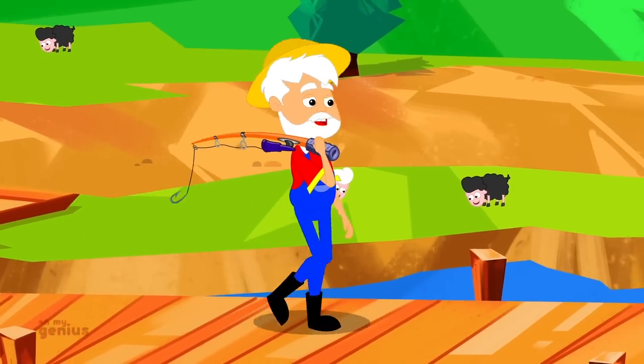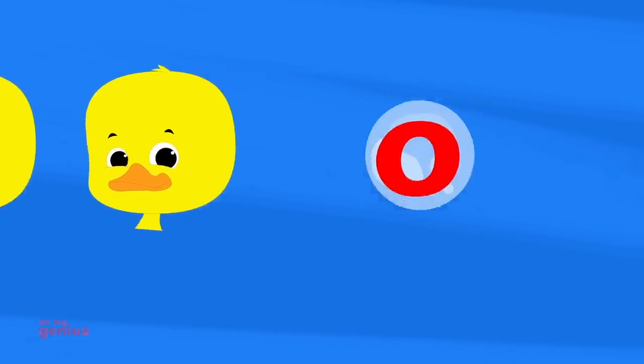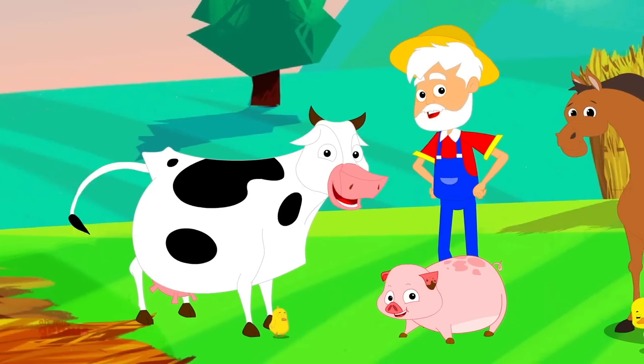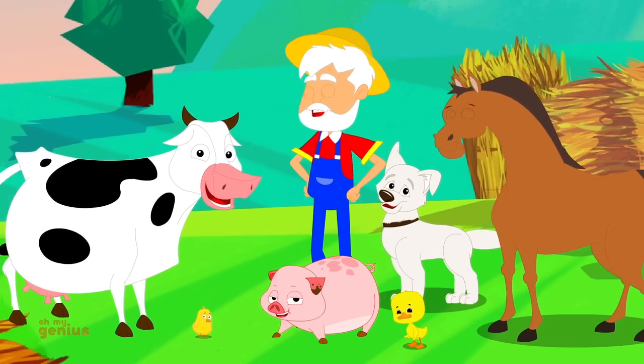E-I-E-I-O. Old MacDonald had a farm. E-I-E-I-O. And on his farm he had some ducks. E-I-E-I-O. With a quack quack here and a quack quack there. Here a quack, there a quack, everywhere a quack quack. Old MacDonald had a farm. E-I-E-I-O.